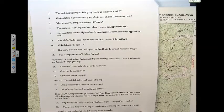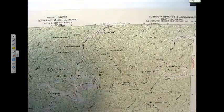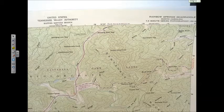It says the students start to plan their hike to Standing Indian Mountain. Okay, so now we've got to find out where Standing Indian Mountain is. It's kind of difficult in a lot of ways. We have some indication that it's close to the Appalachian Trail, and earlier we found out by looking at the road map that it's split between two counties, I think Clay County and Macon County. So there are some indicators.